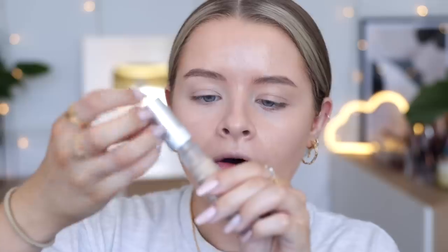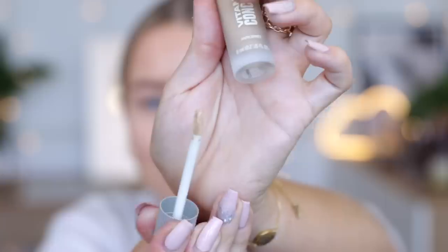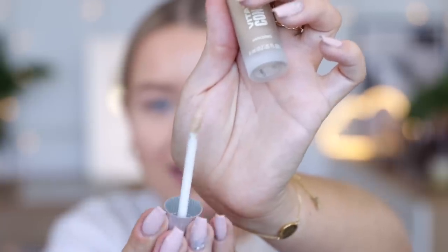Oh, it's got an aluminium cap and a glass tube, which means I'm guessing a lot easier to recycle, which is awesome. This one's got a tiny cute little triangular doe foot. I like the look of that. Ooh, this one also feels quite thin, but it's definitely thicker than the Maybelline one.